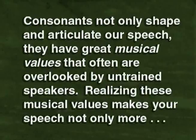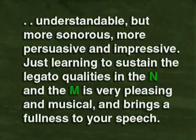Consonants not only shape and articulate our speech, they have great musical values that are often overlooked by untrained speakers. Realizing these musical values makes your speech not only more understandable, but more sonorous, more persuasive and impressive. Just learning to sustain the legato qualities in the N and the M is very pleasing and musical, and brings a fullness to your speech.